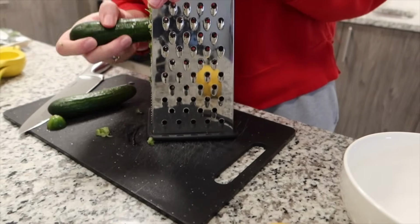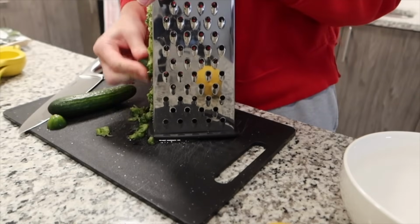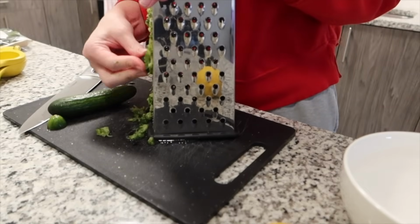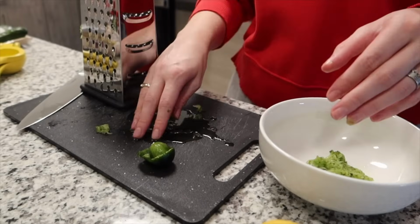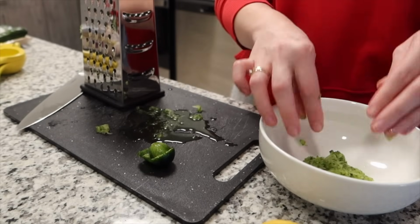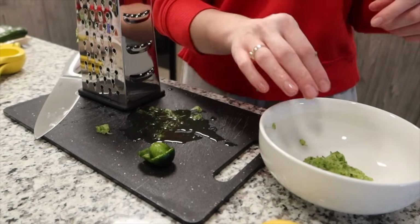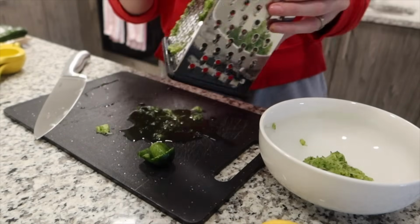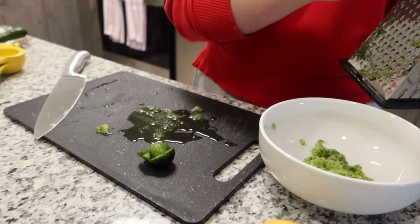I actually really don't care for cucumber that much. I think I'll like it more because it's gonna be finely grated into the bowl. It kind of makes me feel uncomfortable because, like I said, I really don't like cucumber that much. I wish I did like it because it's in so many different things, but it's just never really been my cup of tea like that. It just reminds me too much of a spa.